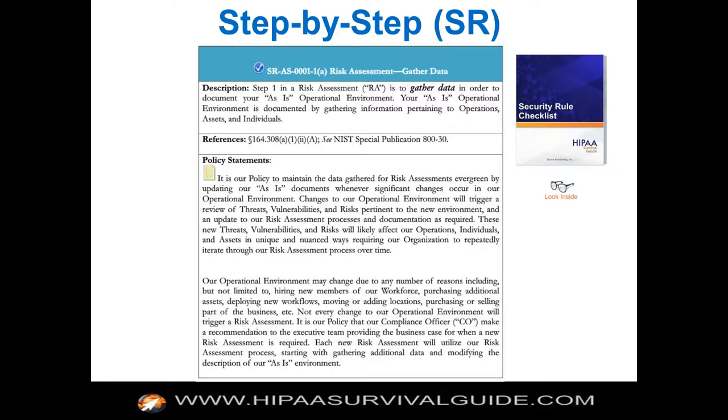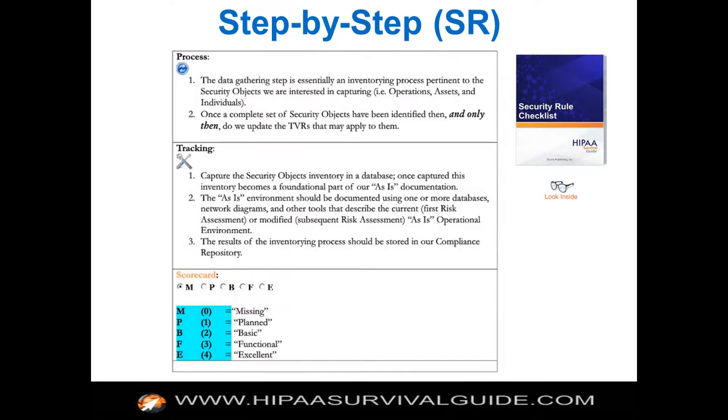Here's a checklist item from security rule. This is security rule, administrative safeguard 001A, risk assessment, gather data. That's the first step in the risk assessment. We're going to talk a lot more about risk assessments in a little while, but here it is. Right, for this granular level of a requirement, this is what you need to do, right? And the policy statement says, it is our policy to maintain the data gathered for risk assessments evergreen by updating our as-is documents whenever significant changes occur, etc. Right, and then the process you should implement for gathering the data and how you should track it, etc.